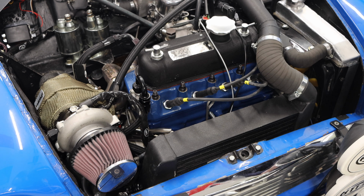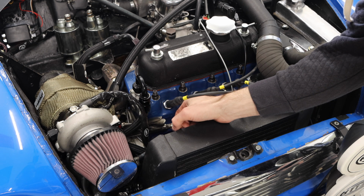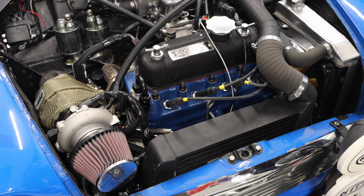So sorry, John. But as a result, you can see there's a vice grip down here holding that oil pressure line. So that's part of what we need to do today. And we're going to be changing the oil. We're going to be getting into some of the service items after engine run-in, those types of things.